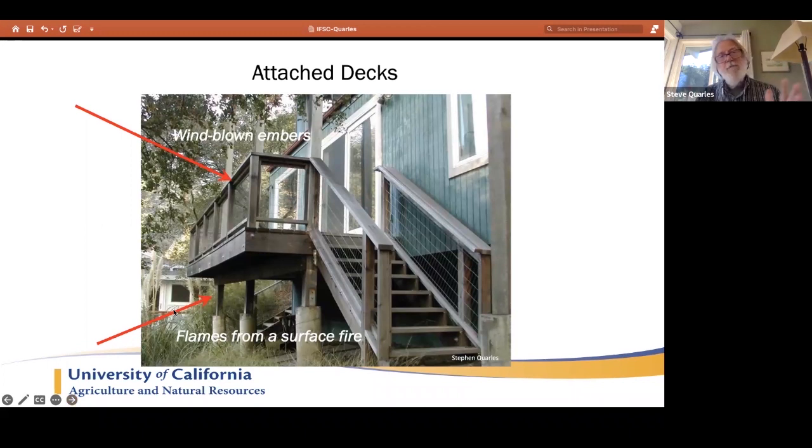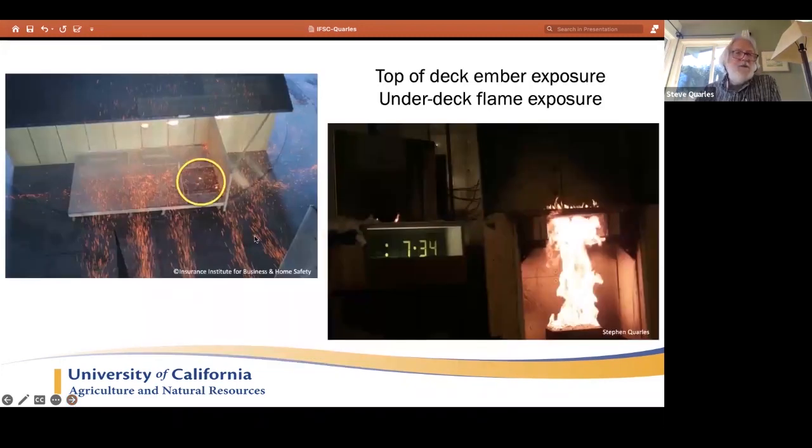Embers and flame for decks. Decks that are attached to buildings become a problem if they ignite because there are vulnerable things next to them, like siding potentially, or access doors or windows that we see all on this particular deck system. So embers landing on the top, flames coming from below. These are all things that these decks need to resist. If you have a non-combustible zone under the deck and away from the deck, then the deck just needs to resist ember exposure. And so these are two pictures.